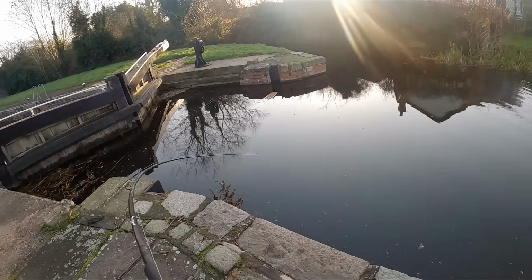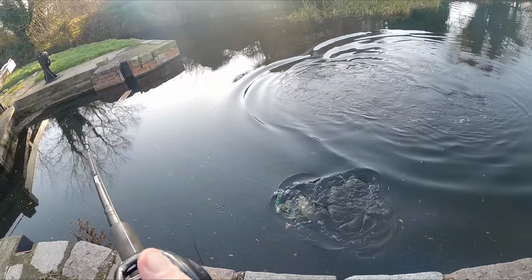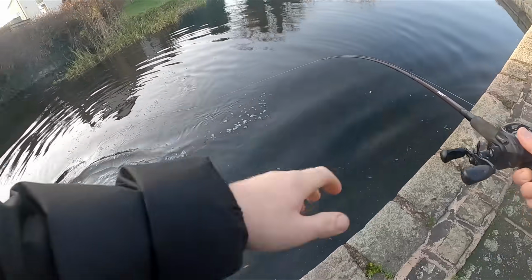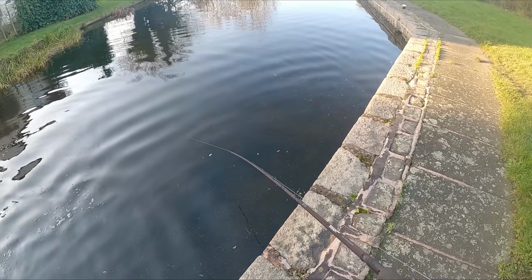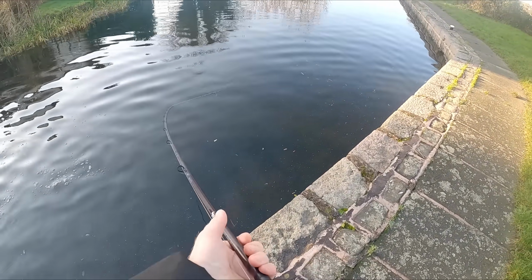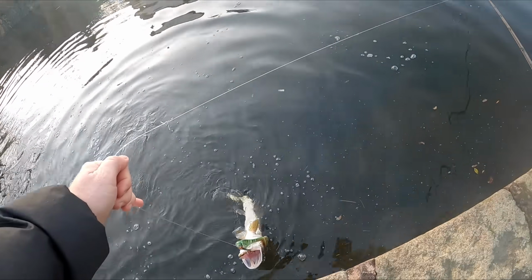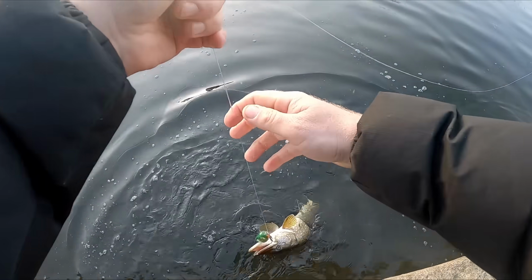Whoa, come on. There we go. Oh, chunky pike. Yep. A chunky little pike, absolutely crushed it. Beautiful fish. Lovely fish on that 25cm Mc Pike.